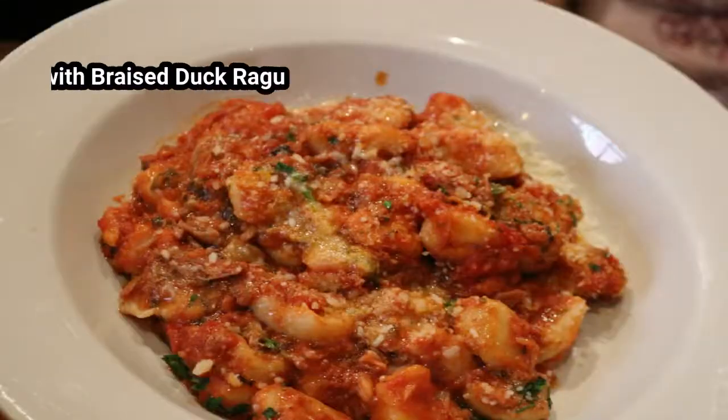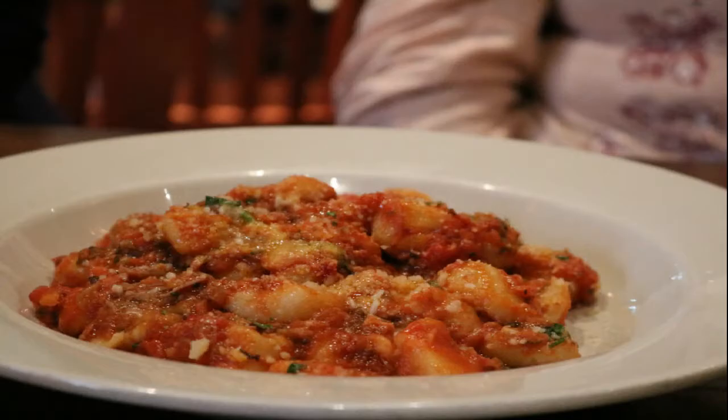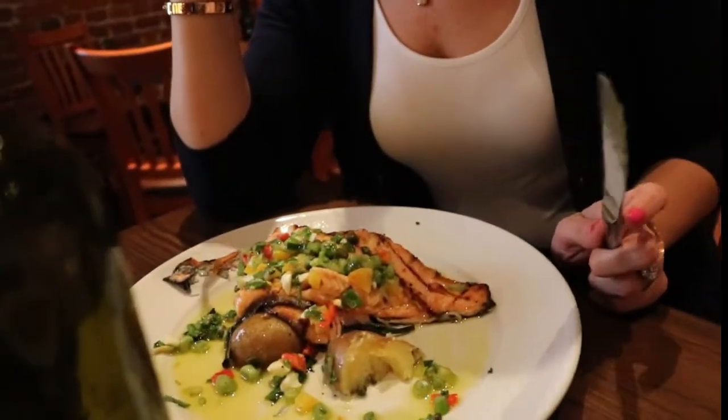Okay, what do we think? This is the gnocchi, and it is amazing. It just melts in your mouth. It's like feather light. It's gorgeous. I got the trout. Really good. So what do you think about the gnocchi? Really good. I'm not a big pasta fan, but that's good. What do you think about the trout? I love the trout. It was really good.